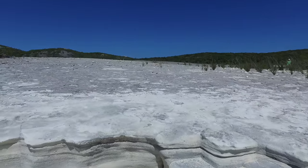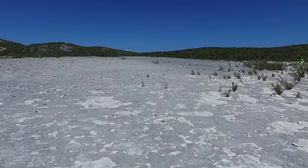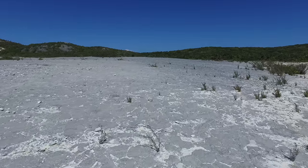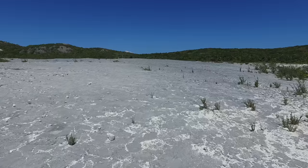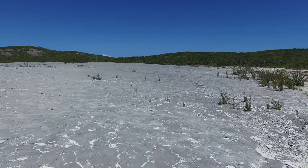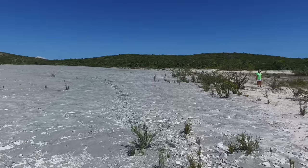Not quite sure what it is, if it's a volcano or what, but when you walk up on it, it looks pretty wild, especially given that there's vegetation everywhere else in here. All right, we're gonna walk to one of the trailheads and then check it out.